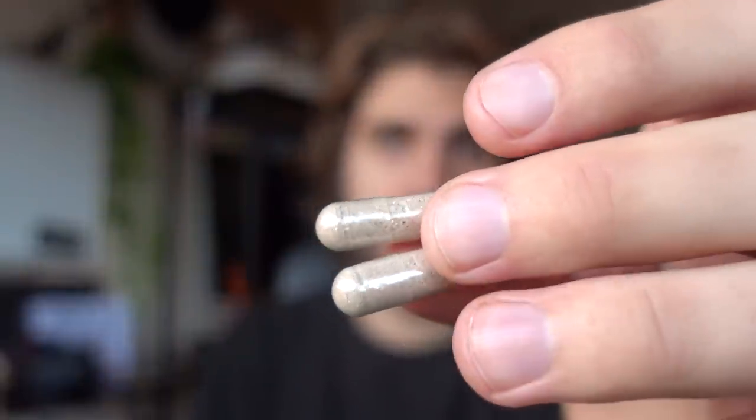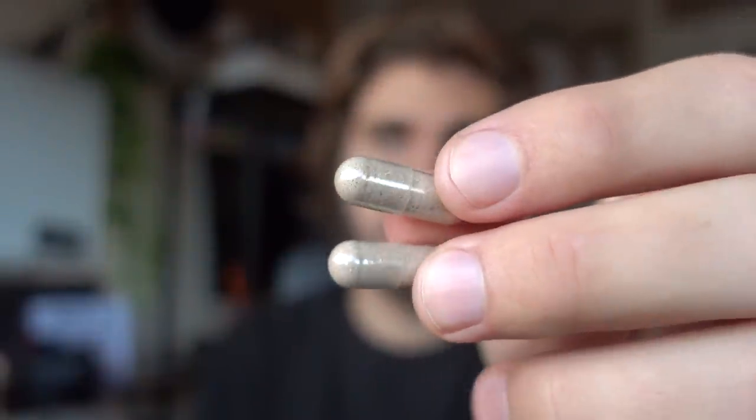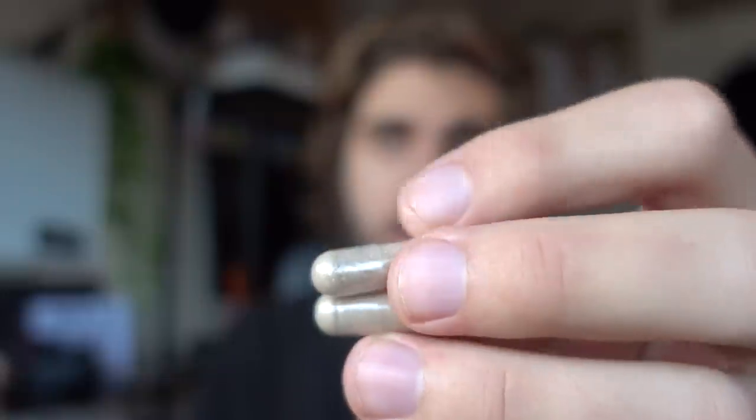Firstly, I didn't show you the actual capsules themselves in the last section. So the capsules look like this, and they are pretty easy to swallow. Compared to some other ones, they're obviously coated. They're not huge.